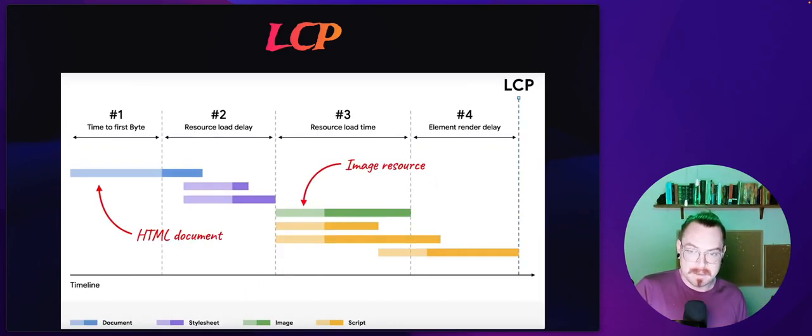So here we have an example network waterfall. This is from a deep dive into optimizing LCP. It's on the Google Chrome Developers YouTube channel, I think it's in the sources. So here's an example network waterfall, and we have it broken into these four sections. We have time to first byte, resource load delay, resource load time, and element render delay.